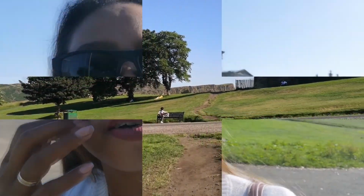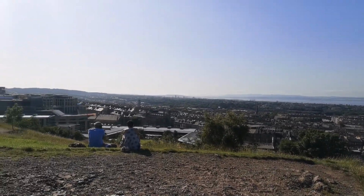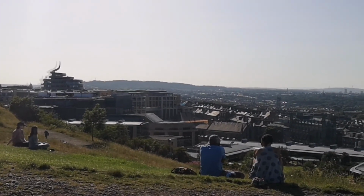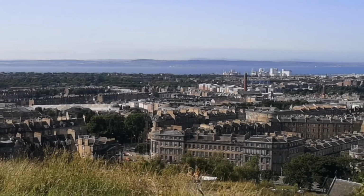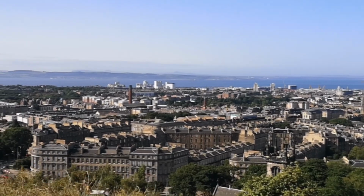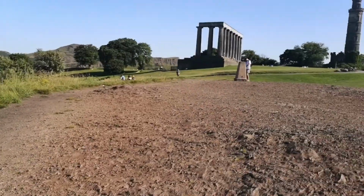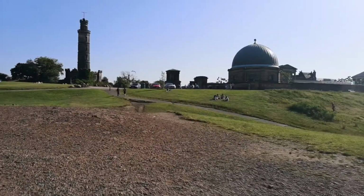That round blue building behind me, guys, is the city's observatory. The building in front of us is Nelson's Monument.